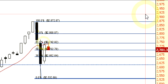So this area right here is the 62% retracement area. If you measure from high to low down here, the retracement area is just how far the market's retraced since this first move down. So there's the 62% area, the 2750.